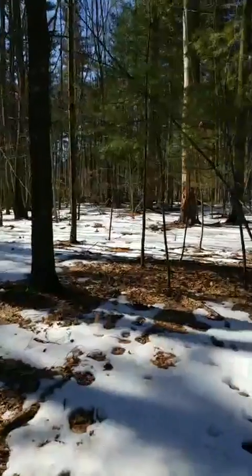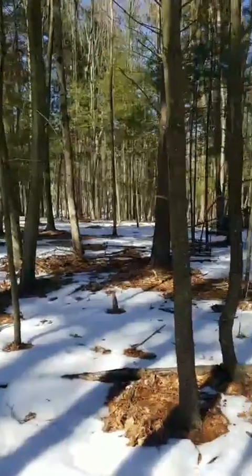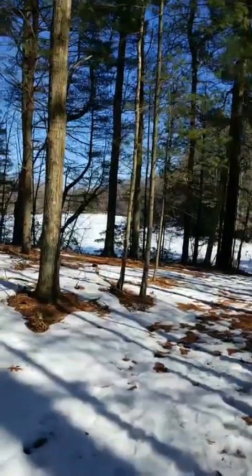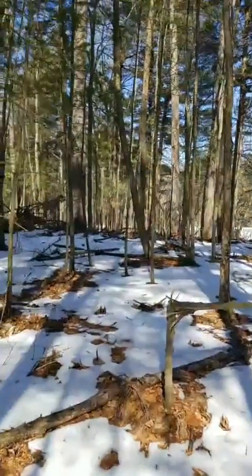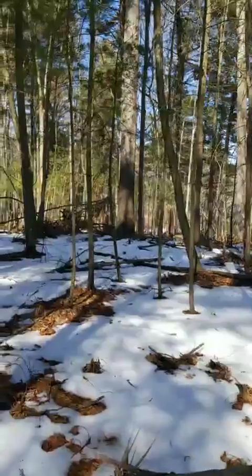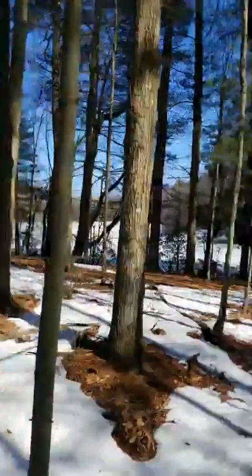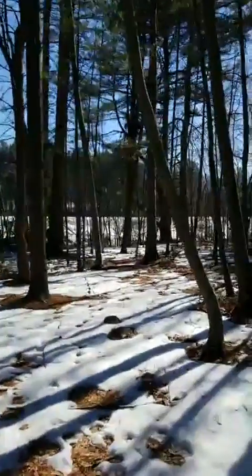So let's take a minute here and look around, because this is a pine grove. And I have said many times, this is a great place to look for great horned owls nesting or roosting, or any of the owls, because they like the evergreen cover. And what I'm looking for, if I'm looking for owls, I'm not looking in the tree, I'm looking on the ground. So right now, I'm looking on the ground.